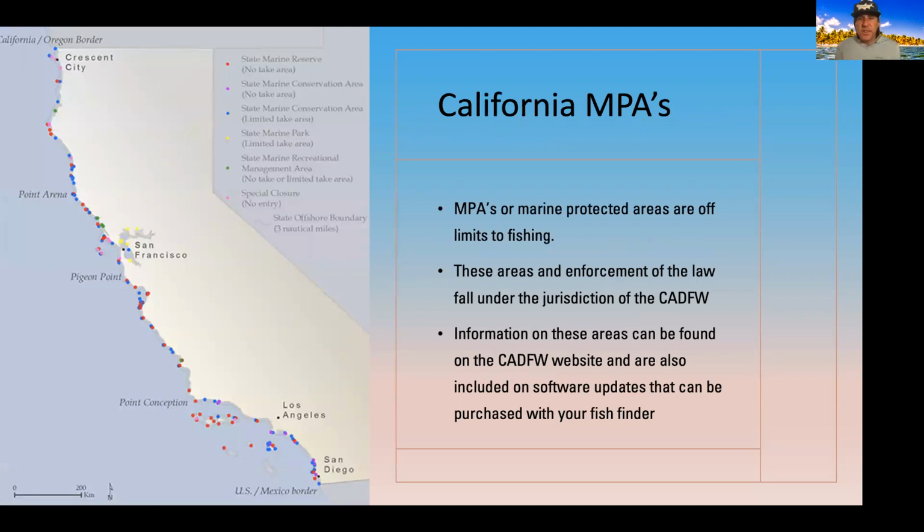All right, and then the other thing to consider when you're out there is California MPAs, marine protected areas. I'm not going to spend a lot of time on this, but if you're fishing inshore or nearshore, there are some places that are off limits. I recommend that if you don't have a fish finder with these maps built into it, you go and study a map and figure out where you're not supposed to be.